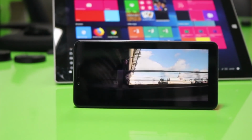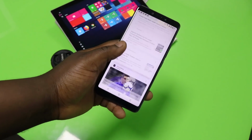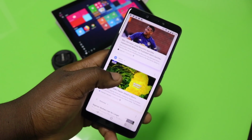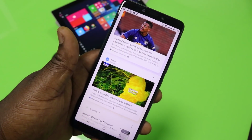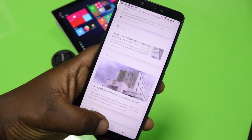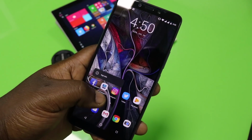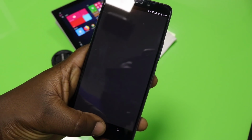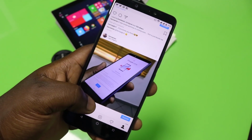As for ratings, I'll give it 1.8 out of 5 for camera, 5 out of 5 for software, 4.5 out of 5 for battery, 4 out of 5 for design, 4.5 out of 5 for performance, and a 3 out of 5 for communication due to the Wi-Fi problem. So this device has an overall score of 23 out of 30, which translates to about 68%.